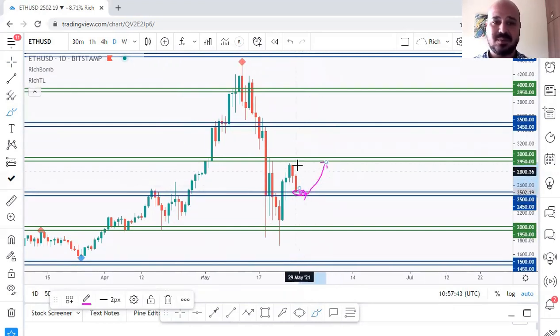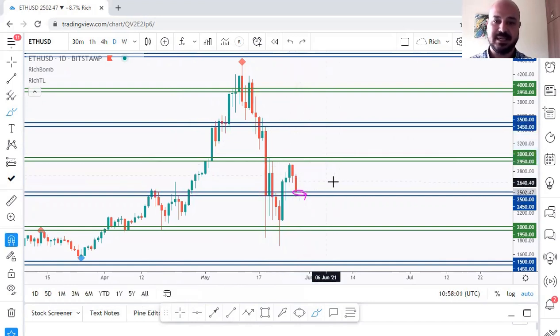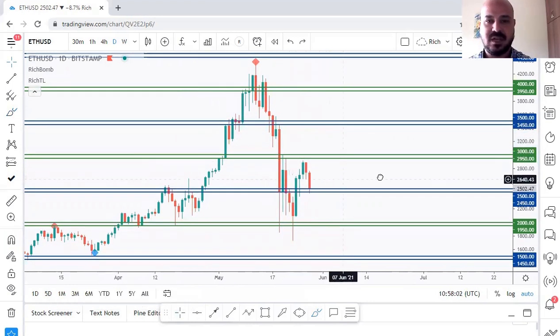But yesterday the price was around here, and I mentioned that the 3K, or 2 days ago, the 3K is still acting as resistance, and Ethereum is not going to go higher to test the 3.5K unless we have a big bullish candle or 2 small bullish candles breaking above this 3K. Okay, so this is it for Ethereum.